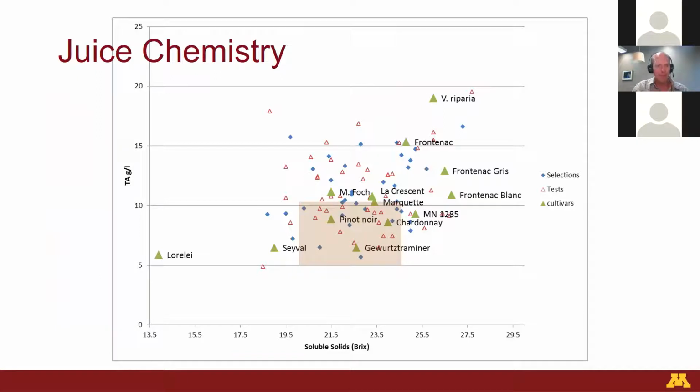Juice chemistry is important. I think we're all aware that many of the cold climate grapes are high in acid. This figure shows you acidity on the left axis and sugar on the right. We are trying to breed for this pink box in the middle, so enough sugar to produce a good wine, but acids in a reasonable amount so that the winemaker has less trouble and the wines can be targeted for a traditional wine drinker who prefers dry styled wines.